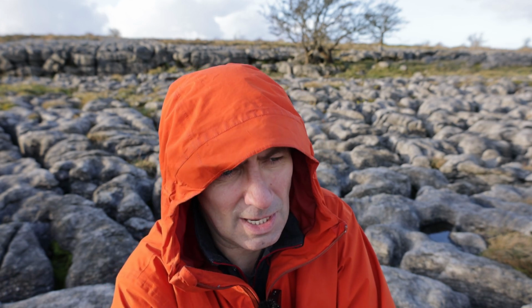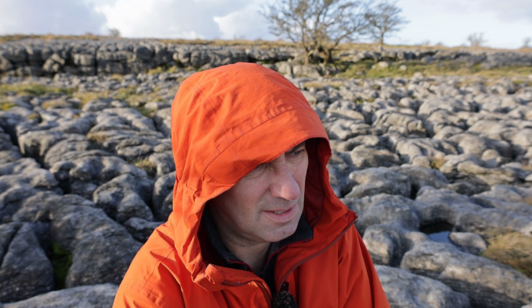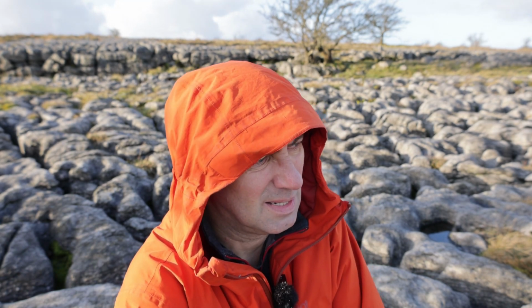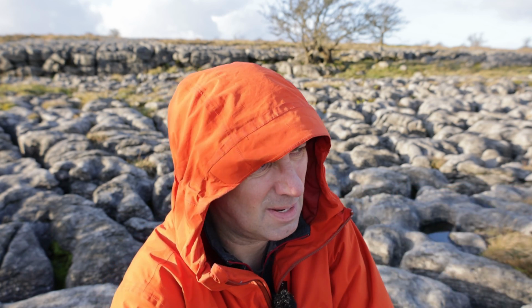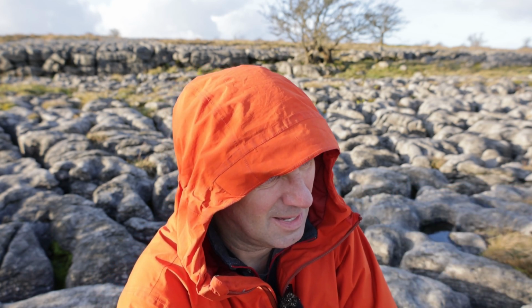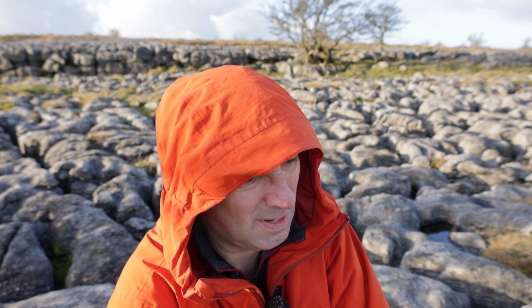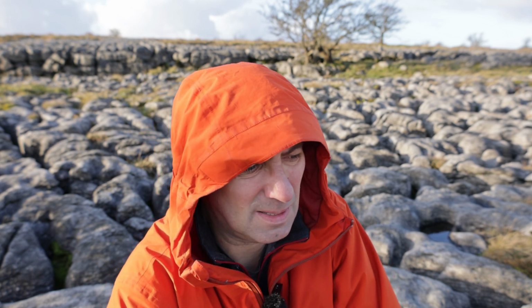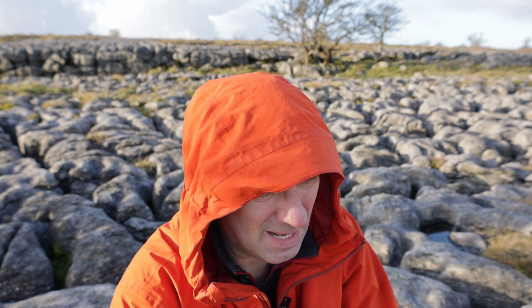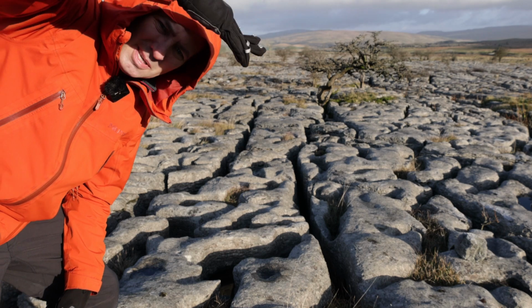However, having just said all that, the light has come out and it shed a different story on the place. I'm now taking distant trees with the illuminated Whernside in the background. So it's really opened up another type of photography, not so much taking long spells searching for that specific pattern. So let me explain myself whilst I'm trying to shield myself from the sun.